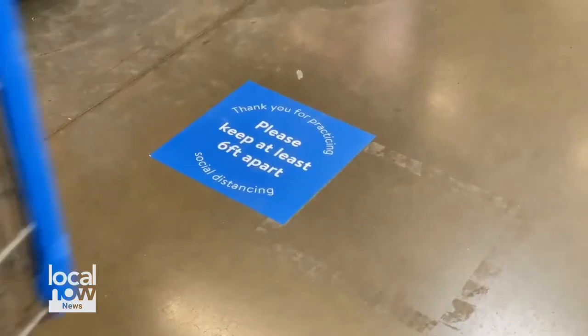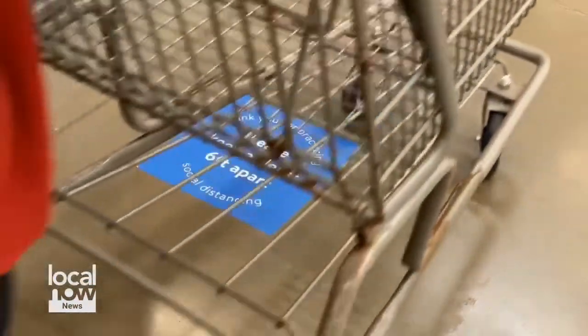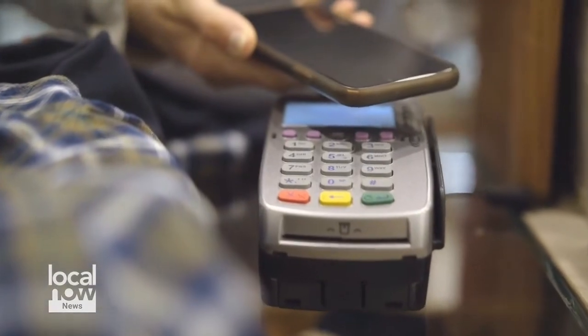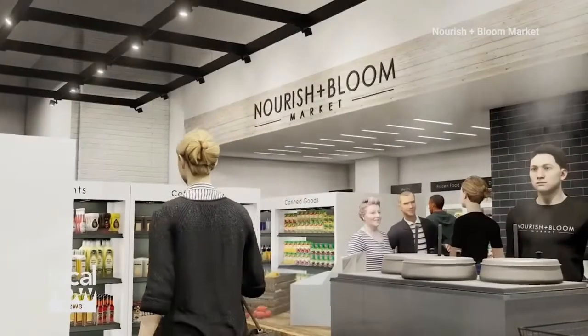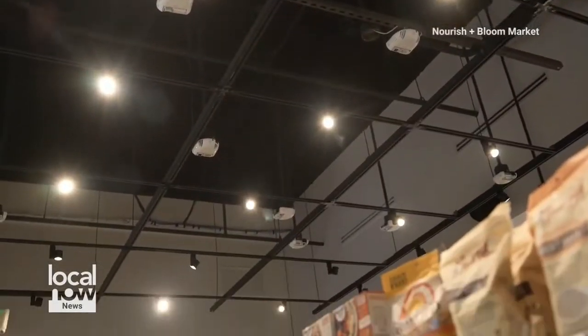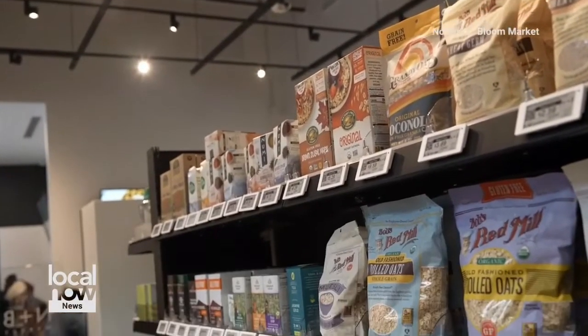Obviously, 6 feet distancing was high on priority for everyone. Touchless experiences and engagement was also high. And I said, you know what? We're going to open this market. Let's open it for what the future of grocery looks like post-pandemic. And the future of groceries looks, well, futuristic.